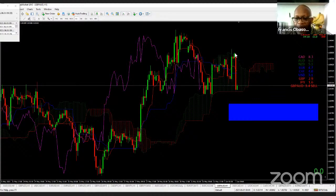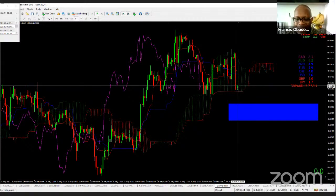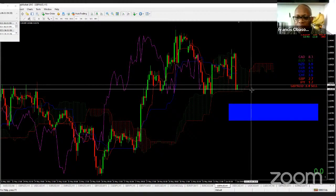So we are not afraid of such pullbacks. You just need to know the pair and know how it moves. That's price action, guys. Price action is about knowing how price moves on the chart, especially with some particular pairs. So what I'm expecting now is, I do believe it's going to drop some more.